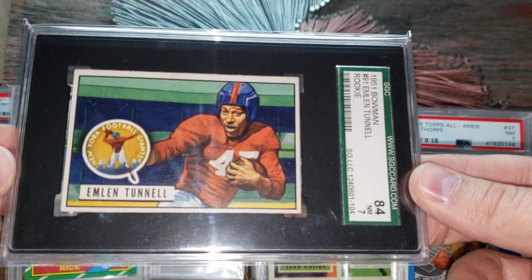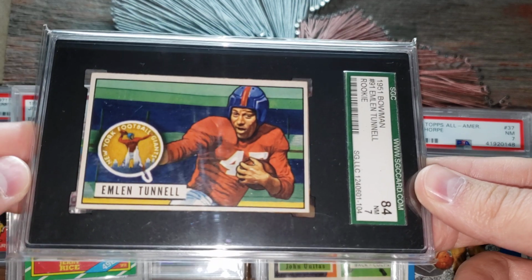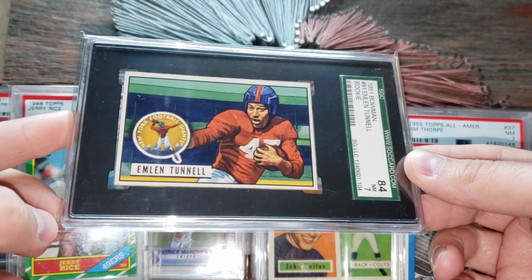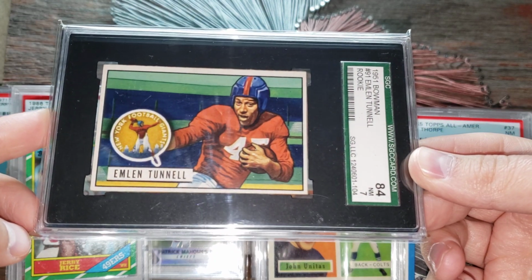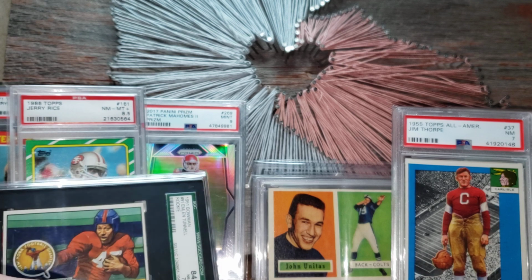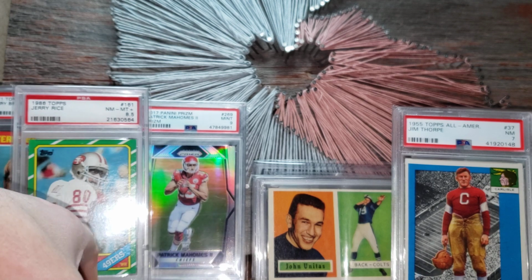So 51 Bowman's just a beautiful set in general. So this is a SGC 7 I picked up earlier last year. Gorgeous card. So we have 3 more to go here.